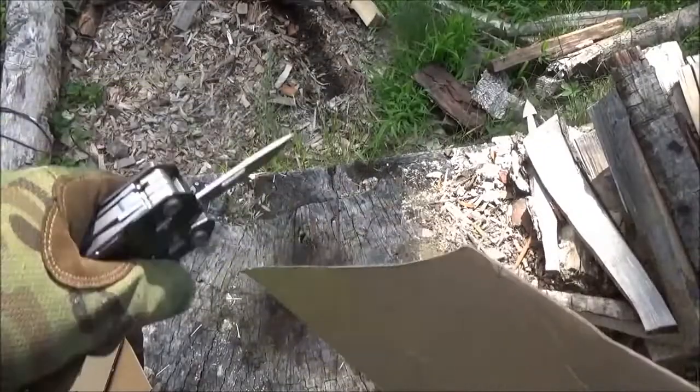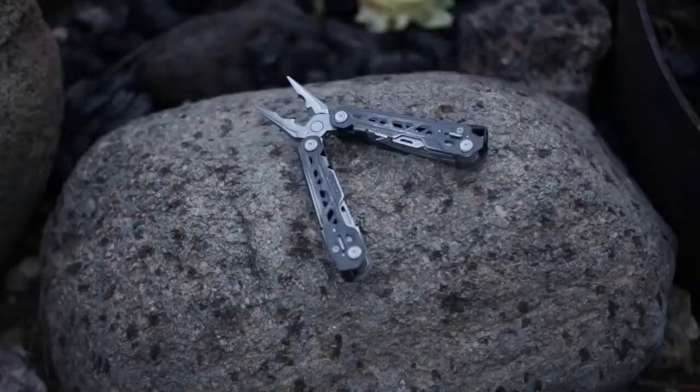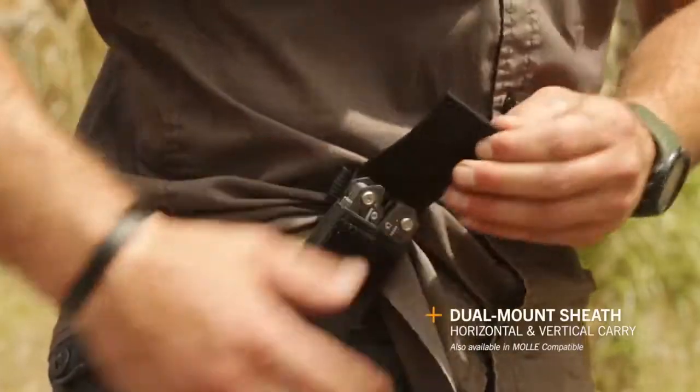The gadget's constructed from a single piece of steel, which allows a great durability. Despite the numerous features, the tool remains pretty compact and lightweight. Real men can do anything with the right equipment.